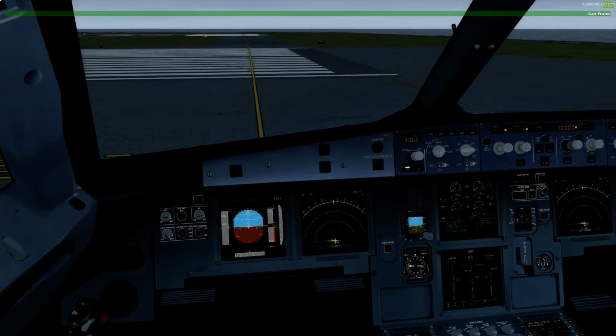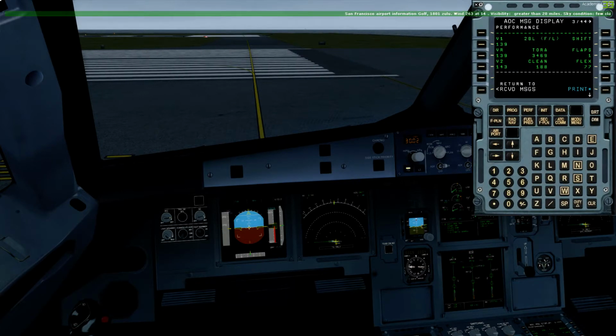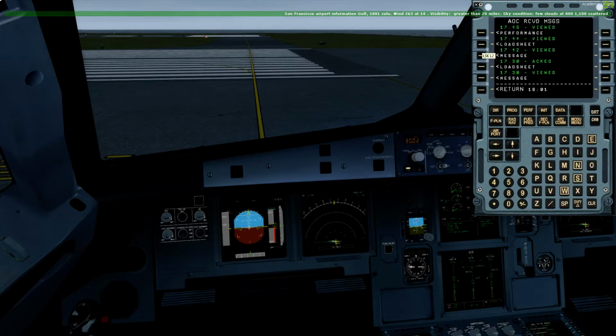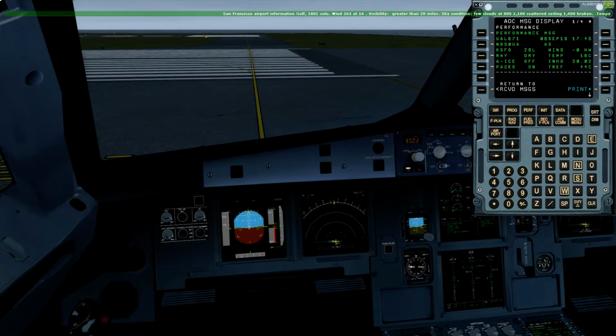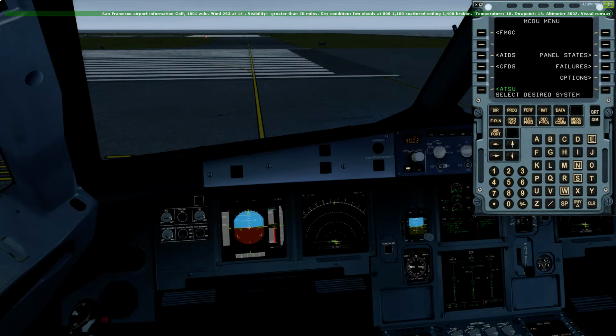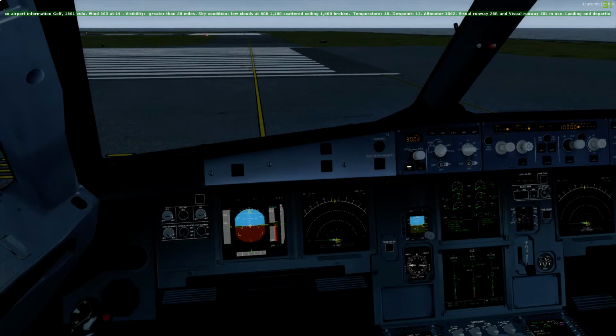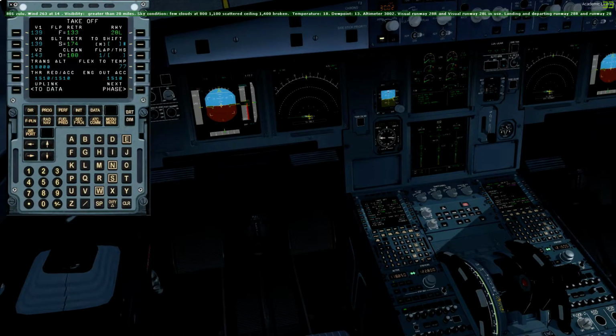Make sure the altimeter setting isn't gone crazy or the wind. Wind 263 at 14. Visibility greater than 20 miles. Sky conditions. Few clouds at 800. 1,100. Scattered. Ceiling 1,400. Broken. Temperature 18. Dew point 13. Altimeter 3002. Visual. Runway 28 right and visual. Excellent. Excellent. Landing and departing. Yes.